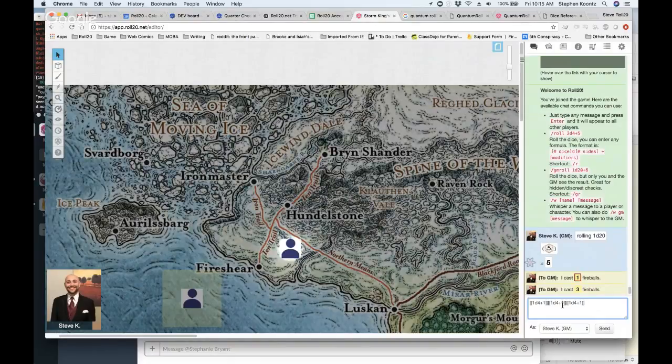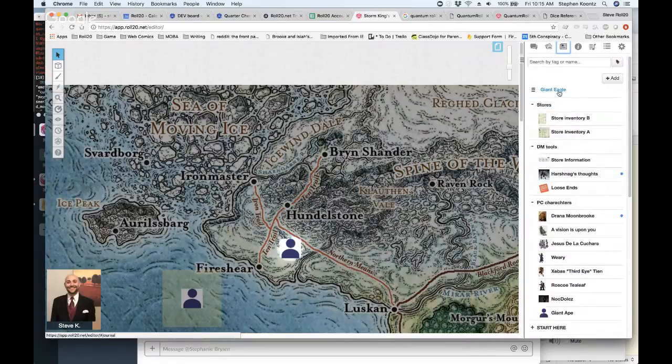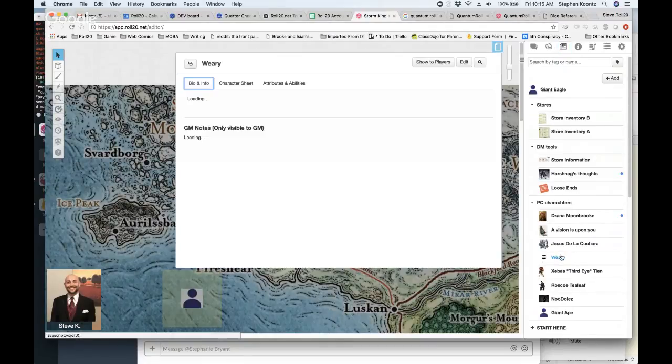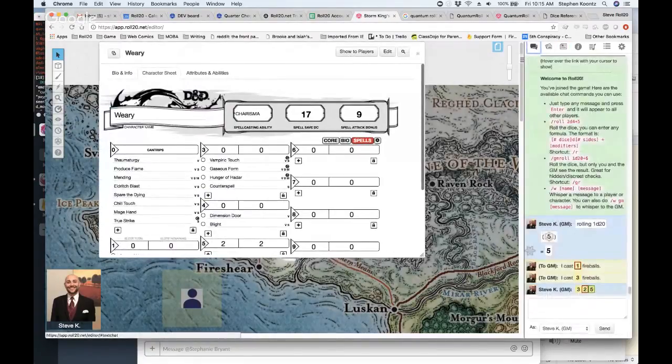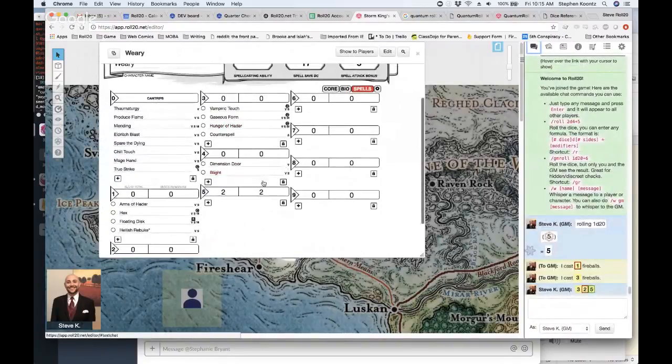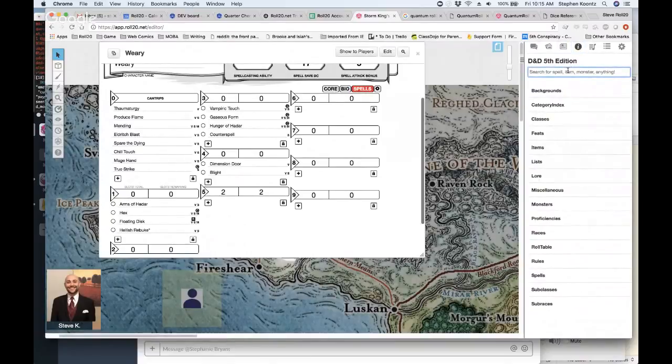But that said, I would be remiss if I didn't talk about our Roll20 character sheet. I actually don't know whose game this is that I've copied. Oh, no. So hopefully there's nothing too inappropriate in here. But let me talk for just a quick moment about our compendium and how cool our compendium is.